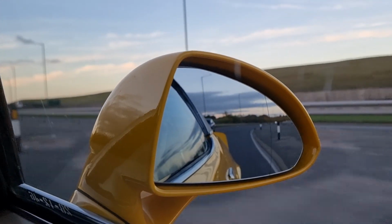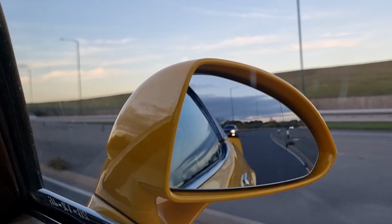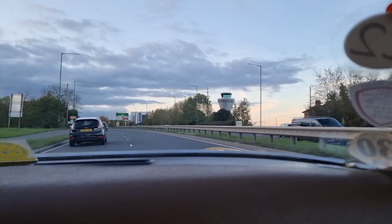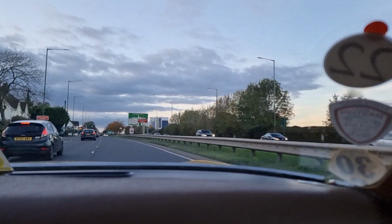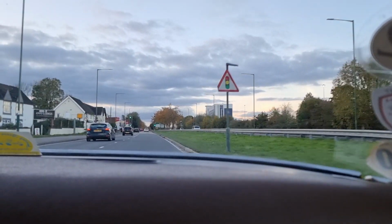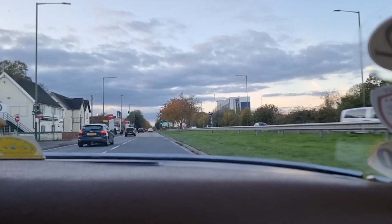You've got to watch what you're doing. I've got a plane just coming into that front tyre. Turn off. There should be signs saying hotel, if you see them.